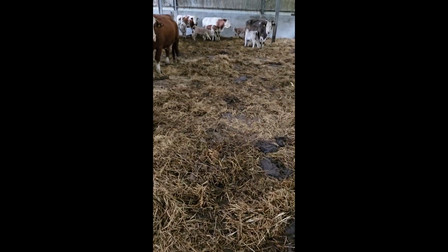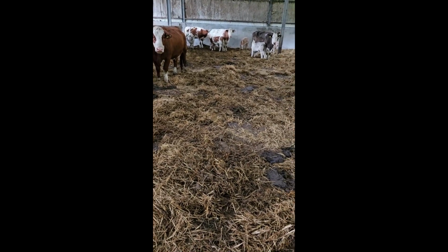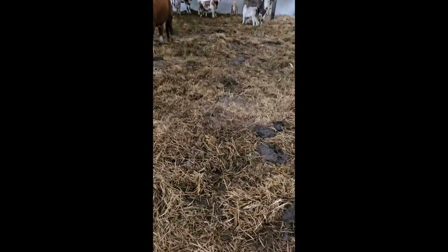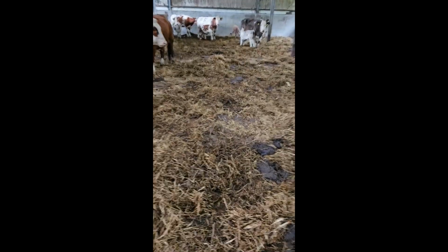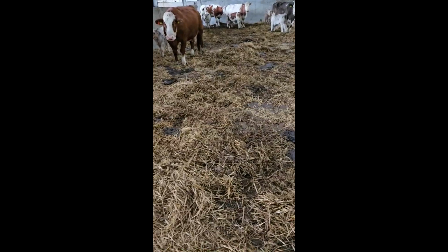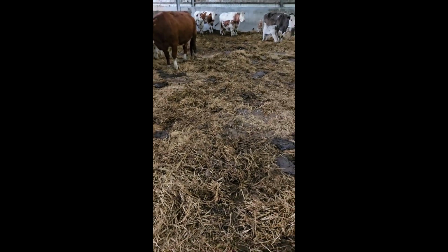Just Saturday morning here, I'm up with the cattle again. I haven't got the GoPro, so I'm just videoing on the phone again. That's quite dirty, so I'm going to leave it till tomorrow and throw in a couple of bales of straw again and see how long that lasts. But realistically, I might have to price up a load of peat because I'm going to run out of straw. But I'm definitely going to give them this pen.